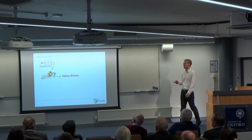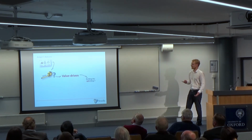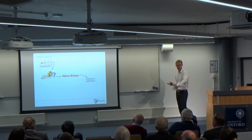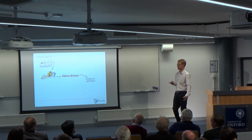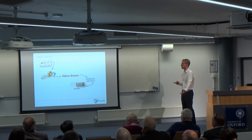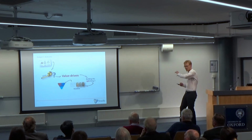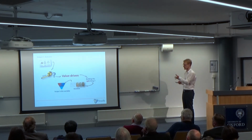So from that, we think, okay, we have to be value driven. Right? To do this, we need to be asking ourselves, are we building the right thing? That needs to be one of the main criteria while we're developing the system. To do that, we can think in terms of iterative development. We can turn around that triangle and then use scope as a variable. Right? That's what this means.